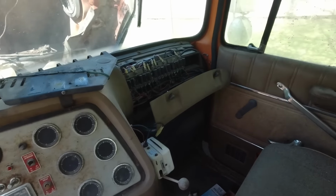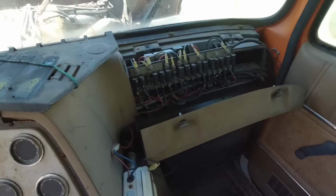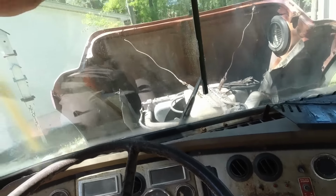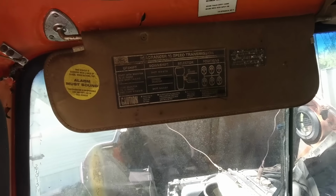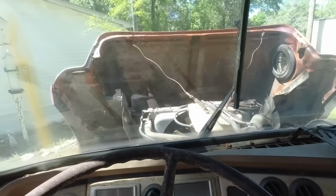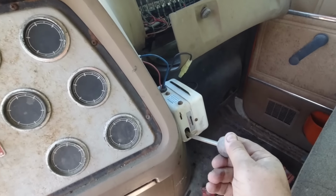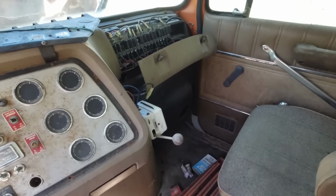They got the panel box down. I don't know if that fell down or if they've got it off. Let's see, it's got a 10-speed in it. M11 Cummins with a 10-speed. It's got a key, so we should be able to start it right up. I think this has probably got something to do with the trailer brakes on the house trailer axles.